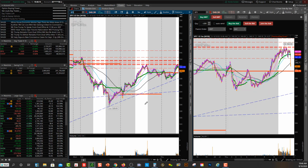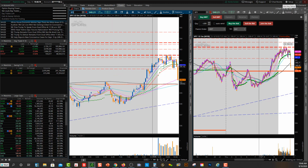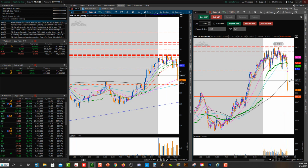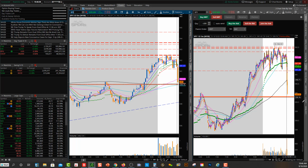Ouch. Good thing I sold earlier. Look at that, guys. Triple top, failing right back down. Now we got that 200 SMA in a 1 minute, 50 and a five, right back down to close.